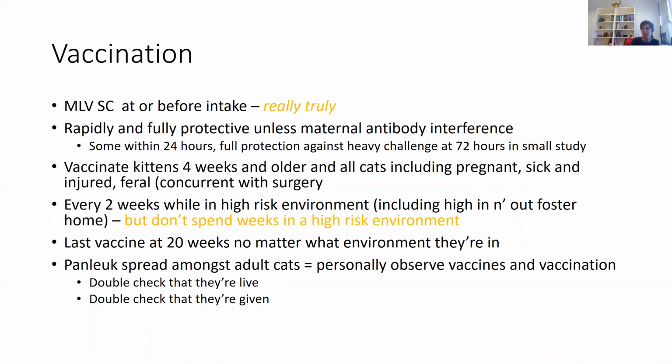And standing there in the intake room with the manager holding that box of vaccine and crying is something I don't want anyone to have to experience again. So as soon as you see spread amongst adult cats, that's the first place to look. Is it live? And is it being given correctly? So double check and observe the vaccination process.